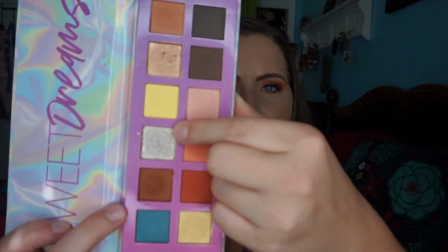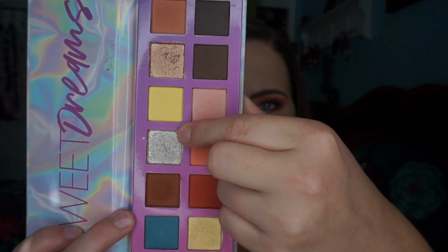Like, look at the silver right here. It looks like it'd be so sparkly and metallic, but really it just has a glitter overspray on it. And I felt like these shimmers did not last on my lids at all. The mattes were okay. They were fine, but I have other neutral mattes in my collection.